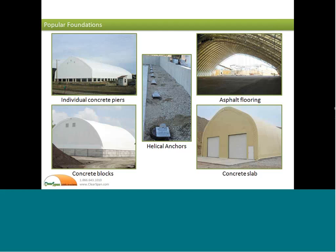So this is something else that's going to keep your foundation costs low, keep the building portable, and actually speed up production time, because those can be moved within a day. The other options you'll see here are concrete slab, which is on the bottom right, which you can bolt the building down to. And if you choose the blocks, the helicals, or piers, you can use an asphalt floor in the interior. You can also use gravel, something to that effect, or just leave it dirt if that would work for you.